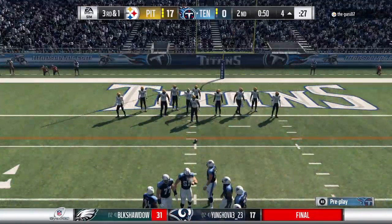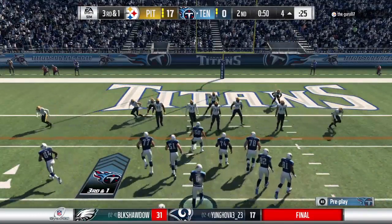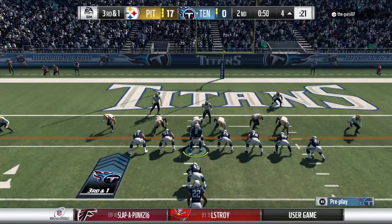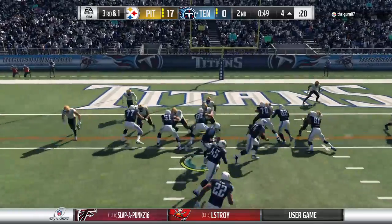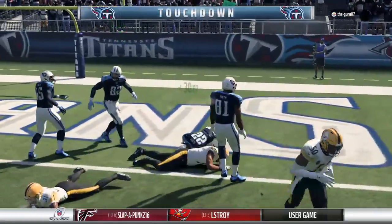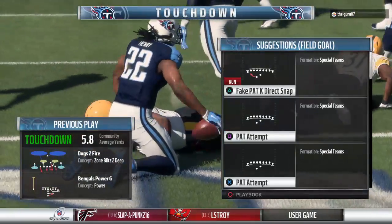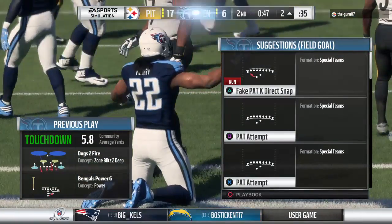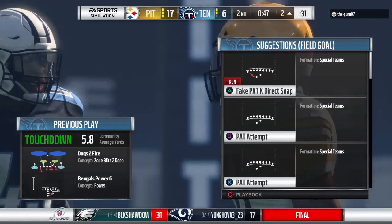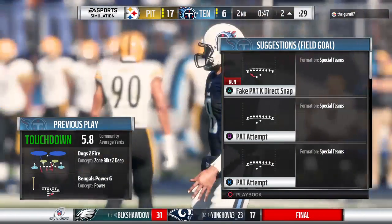The Titans on third down. They've hit 2 for 4 thus far. They're up against a 3rd and 1 situation. They'll try to run for the first with Henry. And he will take this one in for a Titans touchdown. Derrick Henry taking it in from 4 yards out. And the Titans are able to cut into that deficit.